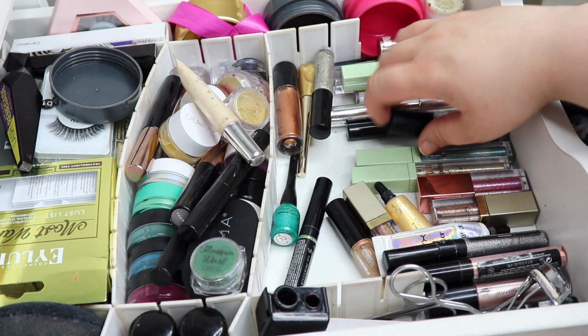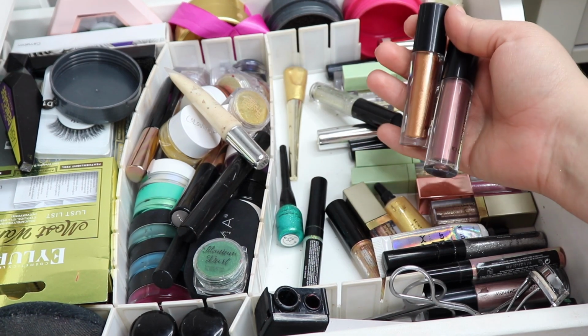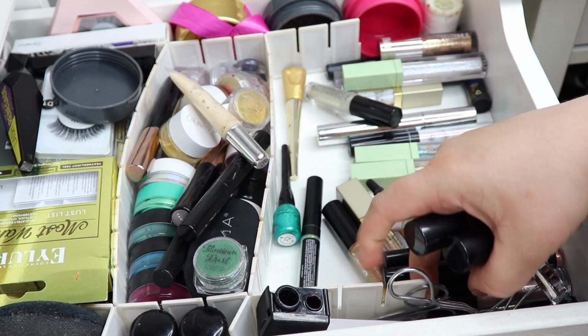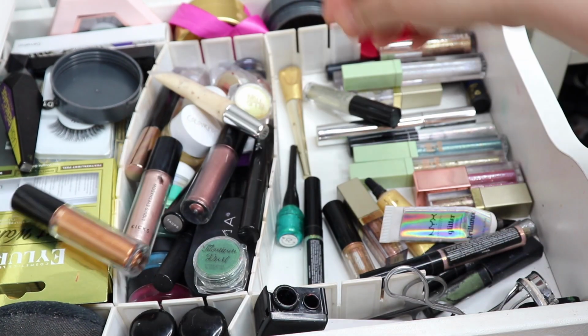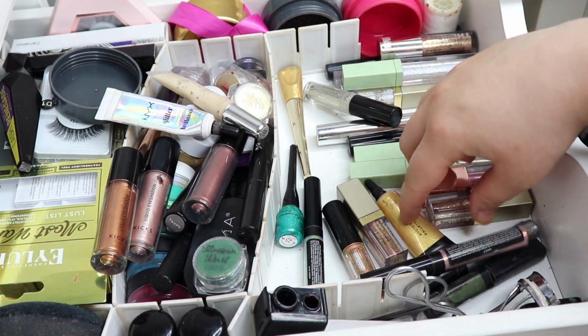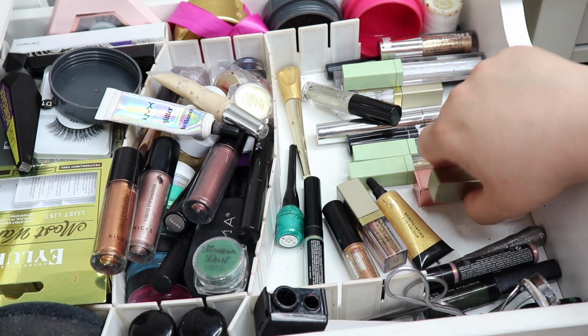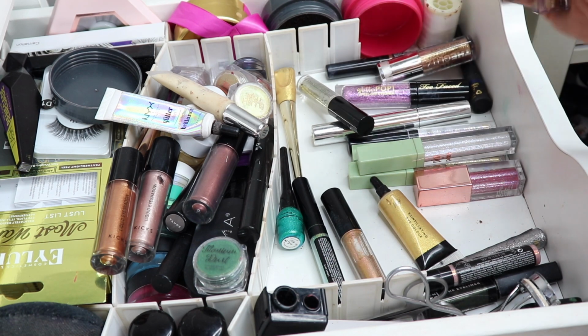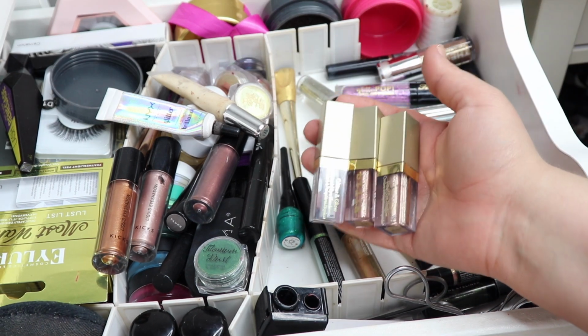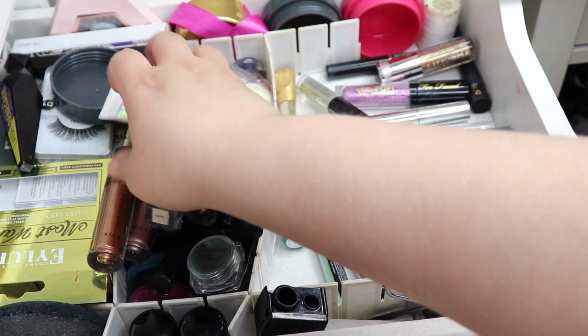What else do we have here? We have some liquid eyeshadows from Kix that I actually got in PR. I have another one, so here it is. And then I have some Stila ones. I have two Stila ones in my Shop My Stash currently, so those two are big. And then I have these three that came in a little set.